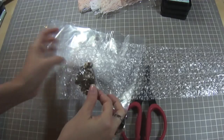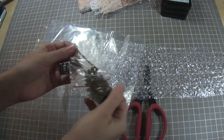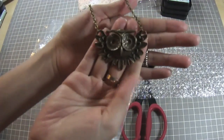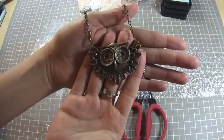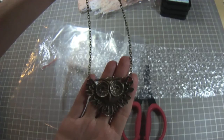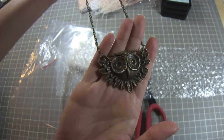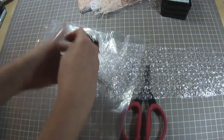She had great, oh, look at this. Oh, I love this so much. Look at this, you guys. Oh, isn't she beautiful? I had to have her. I had to. It is gorgeous. Thank you so much, Fiona, for offering these. Oh, this is just stunning. I love it. So that's one.